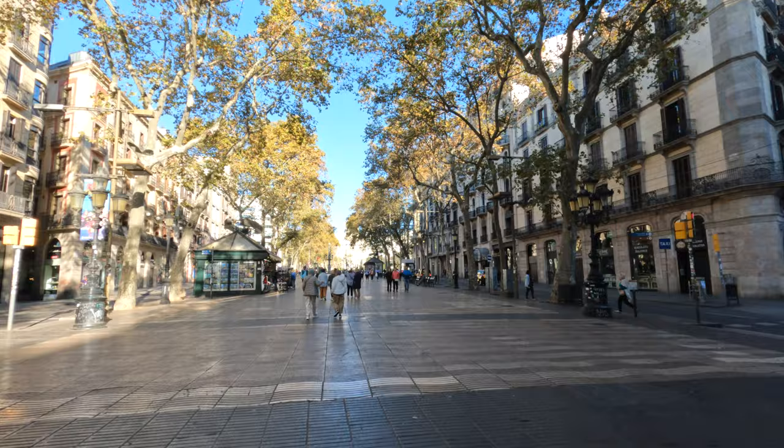So I'm now in Plaça de Catalunya, which is this massive square at the end of La Rambla. So if you walk from the statue of Christopher Columbus all the way up to the end of La Rambla, you'll end up here.